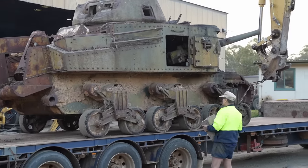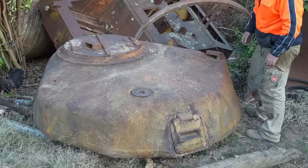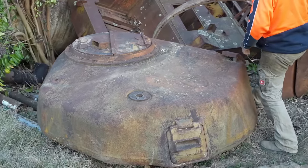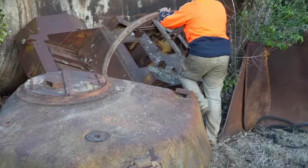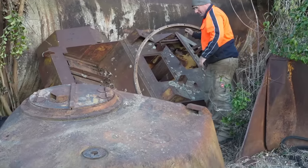All going to plan. Got this tank on, we're going to put a turret on it, then we're going to bring in another flatbed and put all the additional stuff we've got on it. Oh, we want that. So pull it out first.